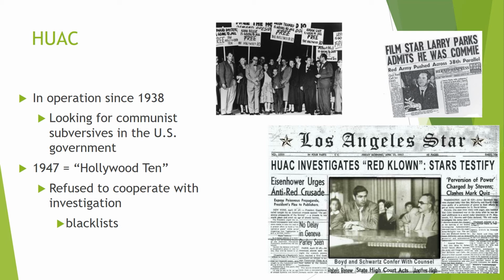When HUAC comes knocking on their doors in Hollywood, most people bent to the pressure. They gave in. If they had any information to share, they shared it, or they pointed fingers at other people. But one particular group of Hollywood directors, screenwriters, and producers refused to answer any of HUAC's questions. And so they were found guilty of contempt of Congress and sentenced to a year in jail.